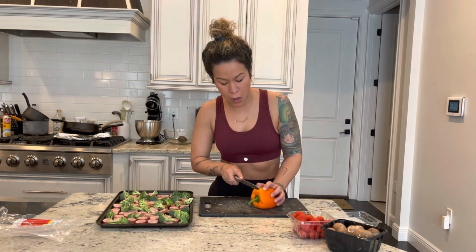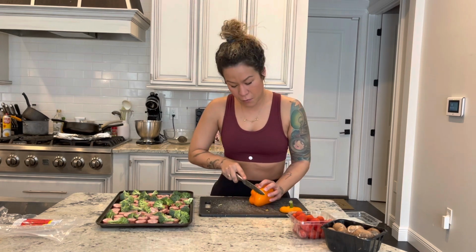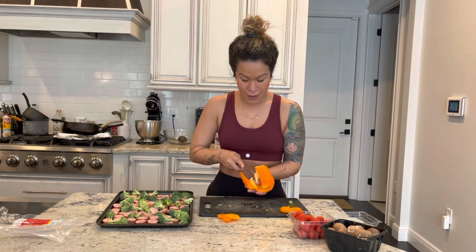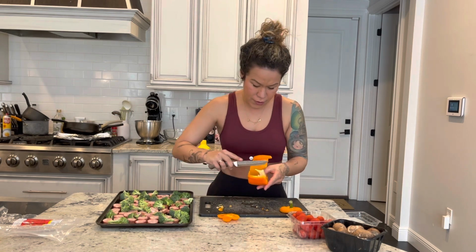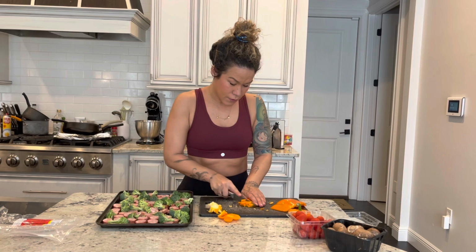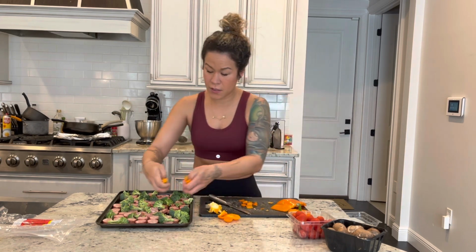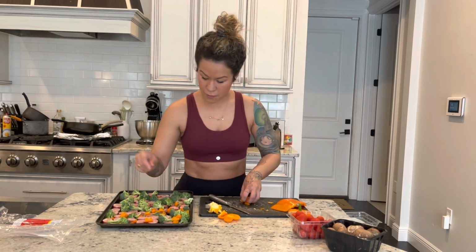We're gonna cut our bell pepper. I like to personally cut the tops off and then the bottoms off, then cut the side and open it up like this. Here I usually shave off the ribbed insides and get the seeds out. Basically, to cut this, you're just gonna cube it or dice it, the same thing as you did with your broccoli.